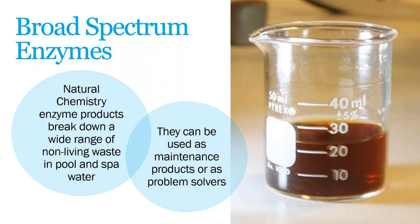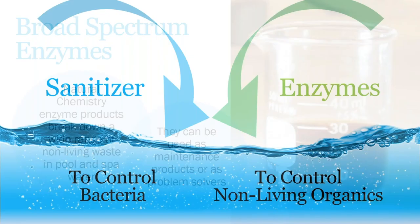You can use our enzymes as maintenance products. You can use them as problem solvers. We're going to talk a little bit about both options, but our range of enzymes is targeted towards the types of things that you would find in swimming pools, but we've put a wide range in there to attack a lot of the different types of things that you would find in swimming pools.